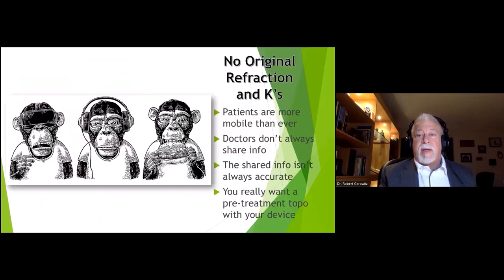Optometrists are an interesting breed. Even though the patient is long gone, they don't always share information, or the information shared isn't always accurate, complete, or done in a timely manner. So what happens when you can't get your transfer patient's original refraction or pre-treatment case? And since there's more than one brand of topographer out there, not having original maps that you can download for difference maps can short-circuit your troubleshooting capabilities down the road. If you really want a pre-treatment topo with your own device and be sure of the data, then a washout's got to happen.